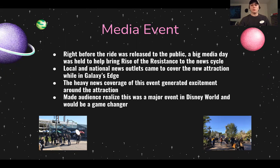What made this such an important part of Rise of the Resistance's popularity was the strong news coverage. There were tons and tons of outlets there to cover the event. This was a couple of days before the ride was open to the public, and it generated a ton of excitement around the attraction. Different news outlets were talking about all the animatronics, how there were different rooms, and how it was very interactive, more interactive than probably any other ride in any theme park around the world. And it made the audience realize that this was a big event for Disney.